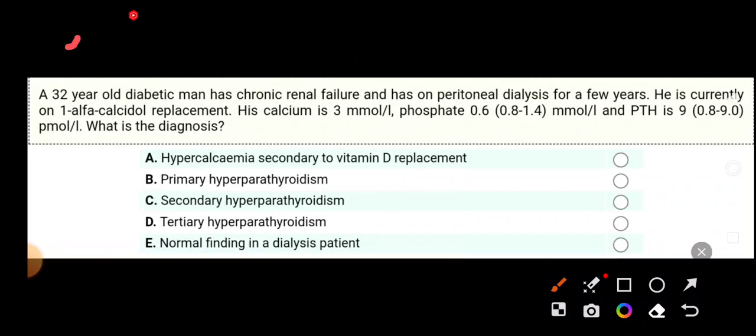A 32-year-old diabetic man has chronic renal failure. Remember, chronic renal failure. He has been on peritoneal dialysis for the last few years. He is currently on 1-alpha calcidiol replacement. His calcium is 3 millimoles per liter, phosphate is 0.6, PTH is 9. What is your diagnosis? Guys, all options in front of you.